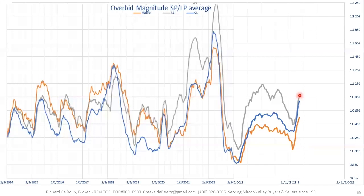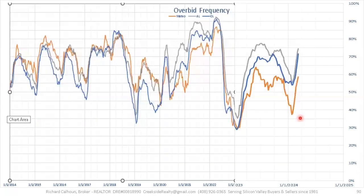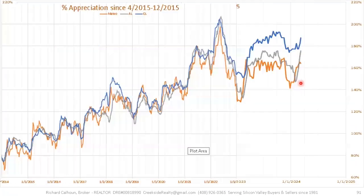Here, Alameda County has the highest magnitude of overbidding. So the buyers are coming in at the highest amount over the asking price. Santa Clara County is second, and San Mateo County is in third. Frequency, Alameda County first, Santa Clara County, and San Mateo County in last place.